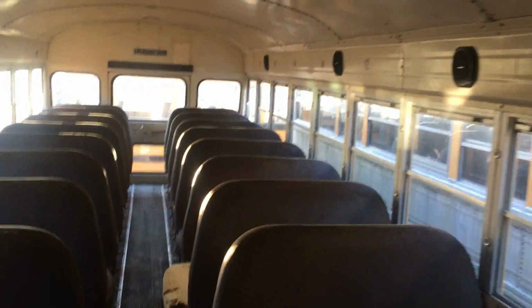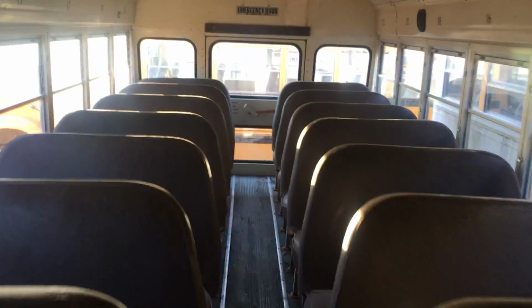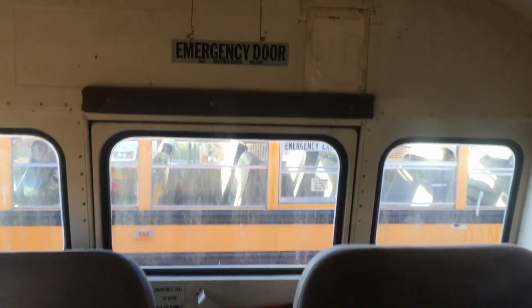I like this too. That sign, "Your children is our safety," Blue Bird, is inside the bus. Blue Bird Bus Company. Chevrolet C series. I think this is like a 1980s model.